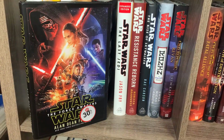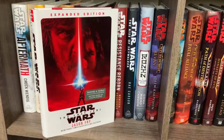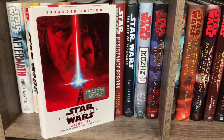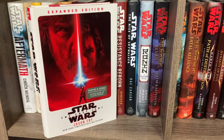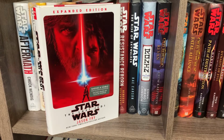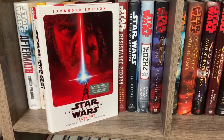So, of course, the novelization of The Force Awakens, which I don't have the novelizations of Rogue One or Solo, but the best novelization I would say out of all of the canon novelizations would be The Last Jedi. It adds a lot more to the characters, especially Luke, Kylo Ren, Rey. You get a lot more into their heads than you do in the film. And I would say for the Luke stuff alone, this book is kind of worth it, actually. So I recommend you read it.